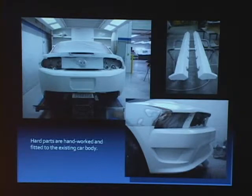Here's the results of that fiberglass, unpainted. And they're fitted to the existing body of the Mustang, and you can see the gaps are really tight because they built it in math, and they had both sides of this line. So they knew exactly where this piece would fall.